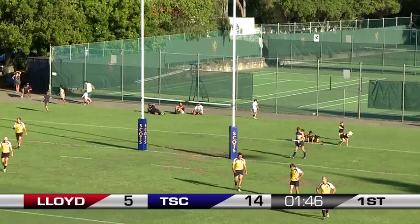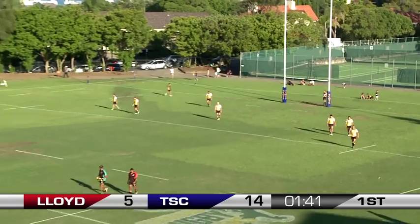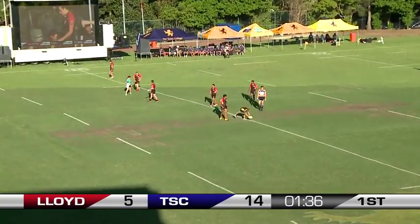Beautiful move back on the inside. I can't convert, so we'll stay at 14-5. A cup final. 1:37 remaining here in the first half.